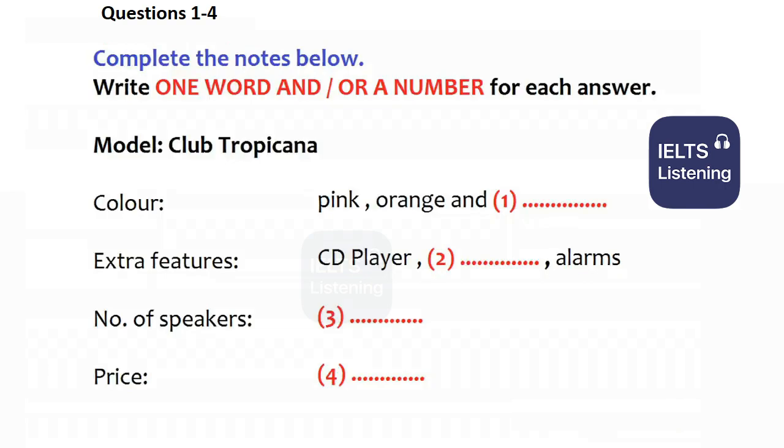Yes, madam. How can I help you? I want to buy a radio. It's a present for my daughter. One moment, madam. I'll show you what models we have in stock. Thank you. This one's very popular. The Club Tropicana. The Club Tropicana? It's certainly very colorful, isn't it? The colors are very popular with children. It comes in pink, orange, and green. Oh, yes, I think she'd like that. And it's got a CD player and a clock.